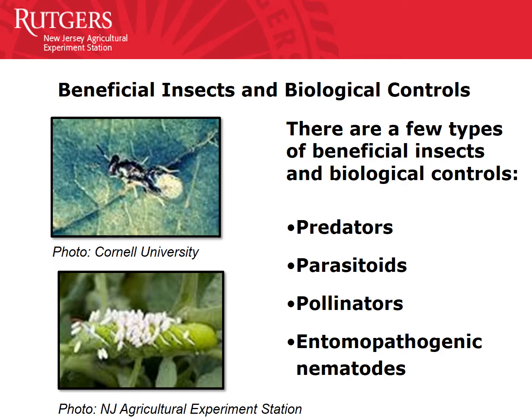Entomopathogenic nematodes are microscopic organisms that attack specific larval stages of insects. They are not insects. Since they are living organisms, they need to be properly stored and have an expiration date. They are usually applied with water, and the product label will recommend the time of day to apply them. There are only a few nematodes that are used as biological controls. In nature, many species are responsible for spreading plant viruses and disease.